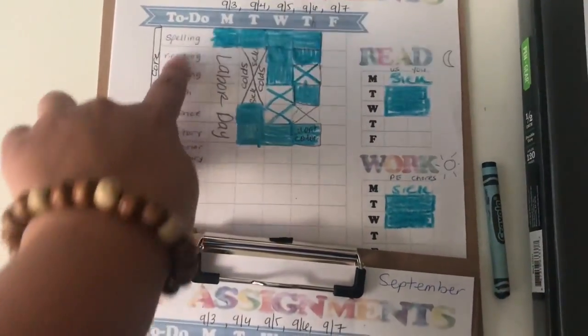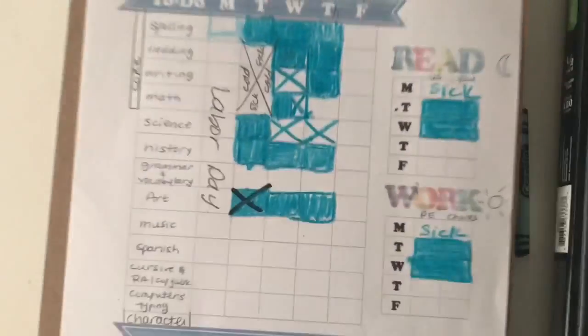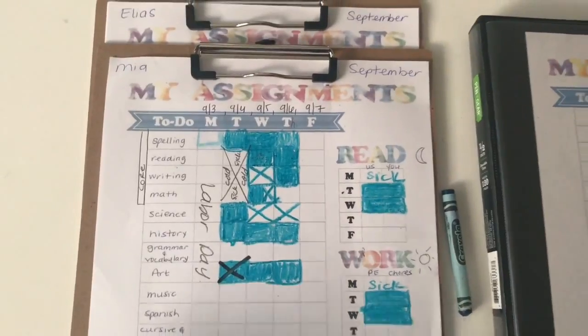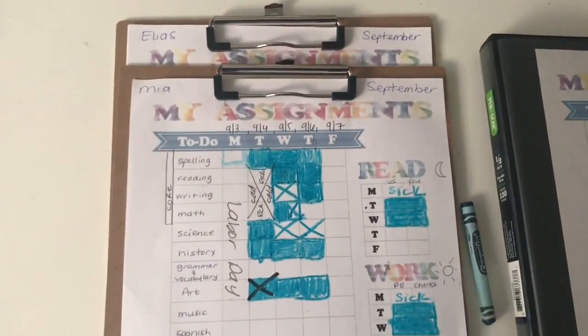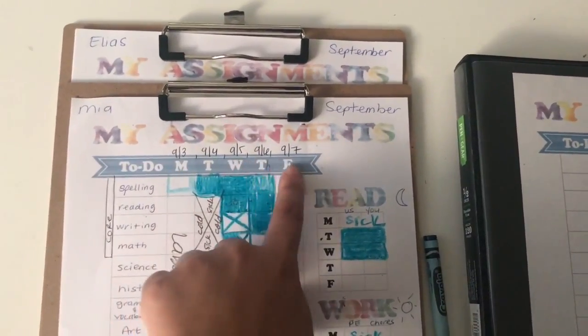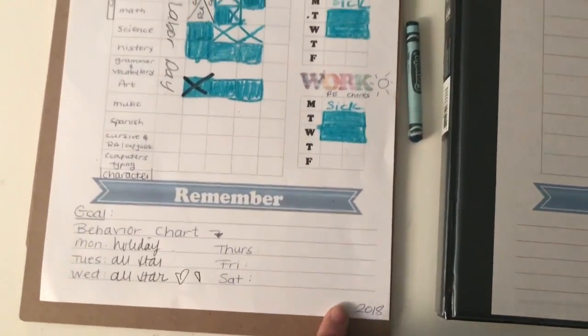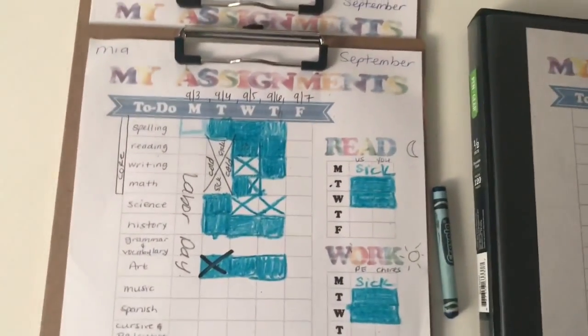So we're only doing this, and our core is spelling, reading, writing, and math. And then I write the date on the top. That way, if they need to write it on their papers, they can just look over to this checklist and they can see today is the 6th and we're in September and it's 2018. So that's how I have that set up.